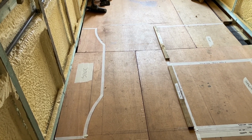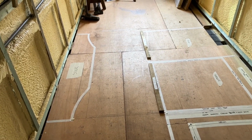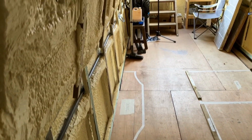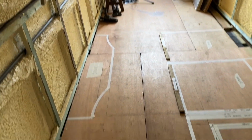But I quite like this as a plan. I've been going over it in my head, and I really quite like it actually. I think as the countertop gets raised higher a little bit, it will get pushed back a bit. So it'll give you a bit more space in this gangway.